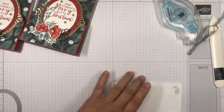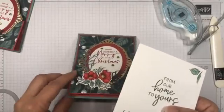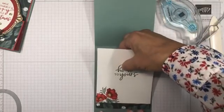And this is the card. This is the inside of the card. Put the panel on the inside of the card. Very, very pretty.